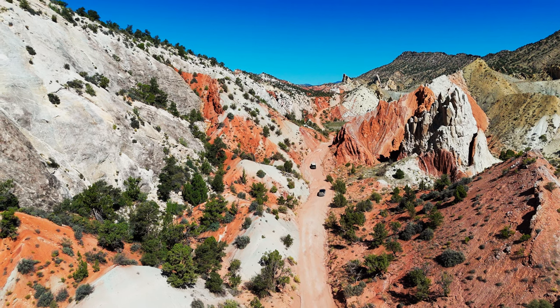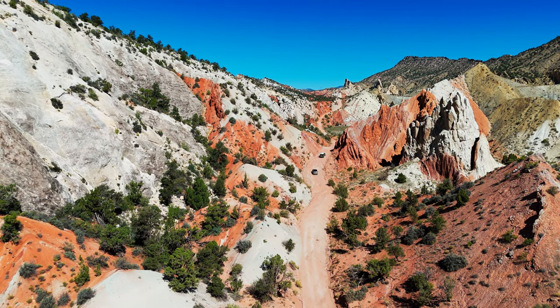This is an aerial view of the road we just drove. Sit back and enjoy.